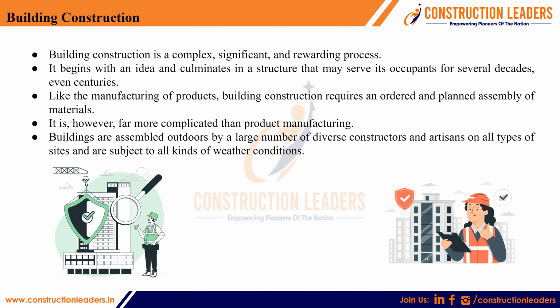The location is not the same. The building type is not the same. Sometimes the geotechnical conditions are not the same. But in manufacturing, everything will be the same. That's the difference. Buildings are assembled outdoors by a large number of diverse constructors and artisans on all types of sites and are subjected to all kinds of weather conditions, isn't it? Whenever you are manufacturing a product in a factory, the environmental conditions are under control, right? But it's not the case with construction because we perform the construction activities outdoors only. It depends upon the environment also. It affects.